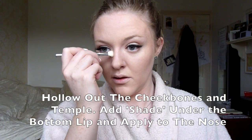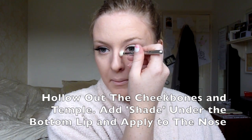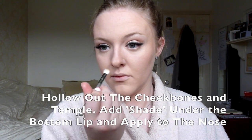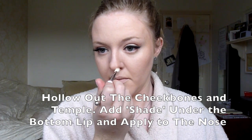So I use a much smaller blending brush, and I apply it down the edges of my nose, and I also round the tip a little bit more because I feel like my nose is very long, so I want to make it a little bit more button-like, so I round the tip.